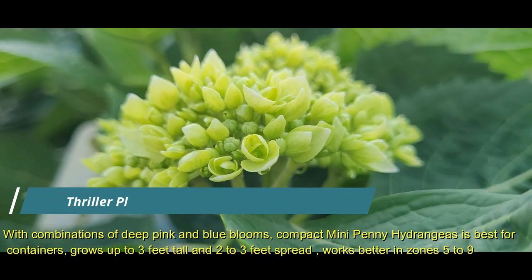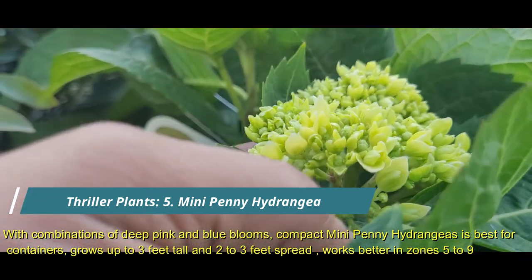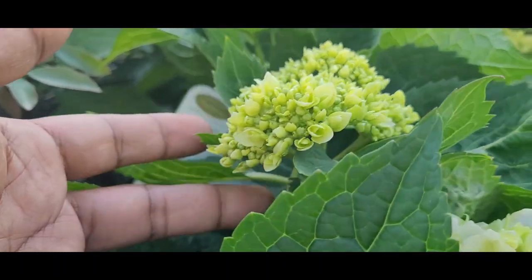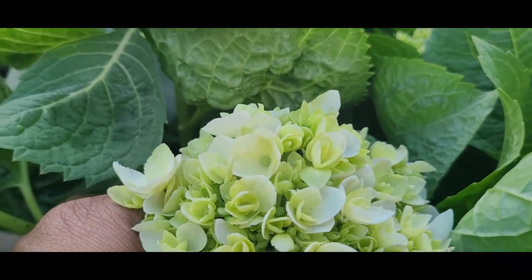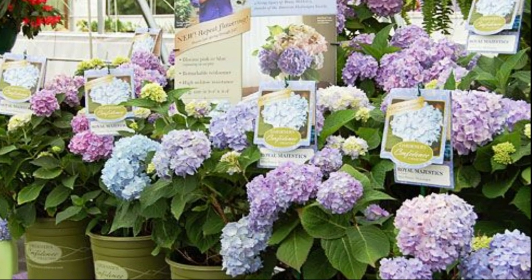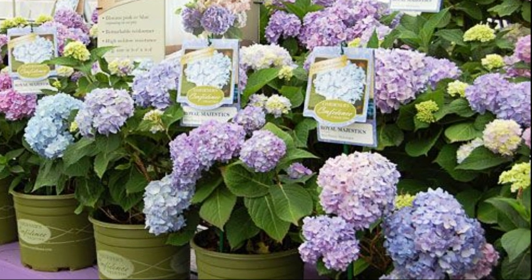Mini Penny Hydrangea, a beautiful reblooming mophead hydrangea with blooms of pink or blue, hardiness zones 4 to 9, grows 3 to 5 feet tall and wide. There are other thriller plant options to choose from depending on planter size and where the planter sits.